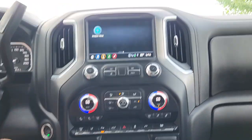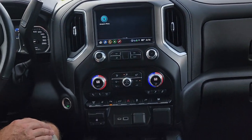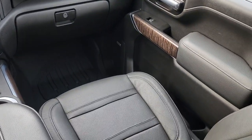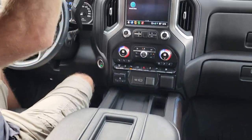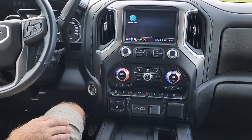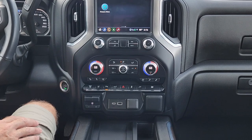Another thing about GMC is Denali. This is a Denali. It is their top trim package. So they only go so nice with their seats and everything else, which is nice enough for me. I'm not complaining. I love the interior of this truck. But of course, with Ford and Dodge, you can keep going up and up in trim and just get phenomenal interior features. I will say Dodge and Ford make a beautiful truck on the inside. They are gorgeous. But definitely don't complain about this one.